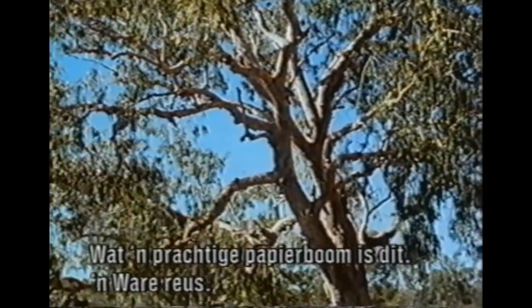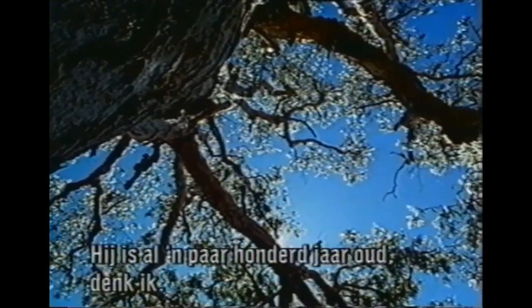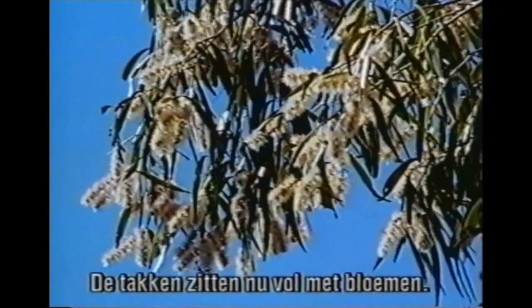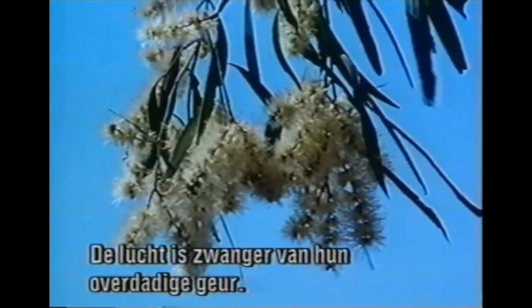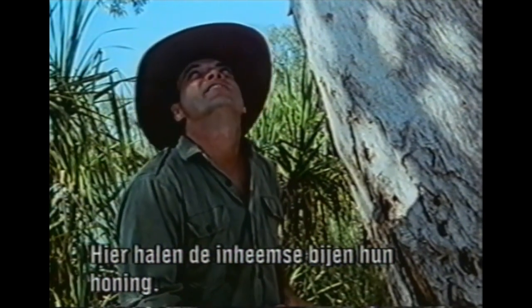What a terrific old paper bark this tree is. Great big giant of a thing. Been here for hundreds of years, I suppose, I don't know. If you look up there in the branches, you can see that it's all in flower at the moment. It's got this smell to it that's absolutely super rich and it really loads the air. That's where the native bees would get their honey from.